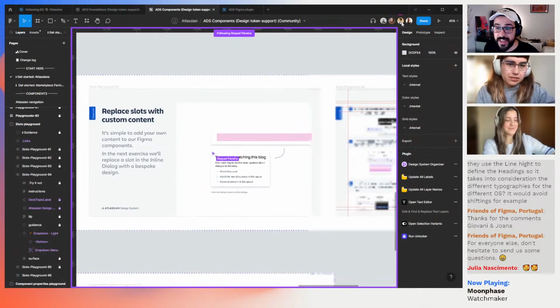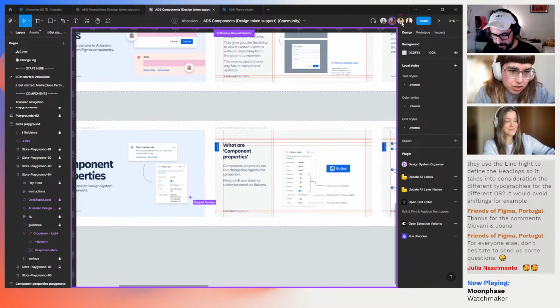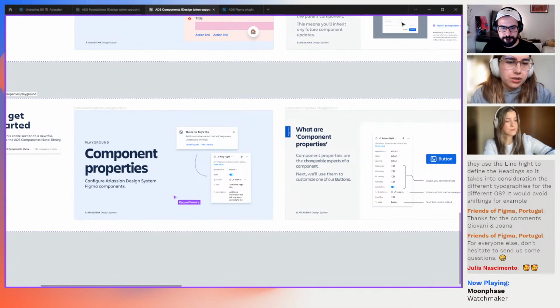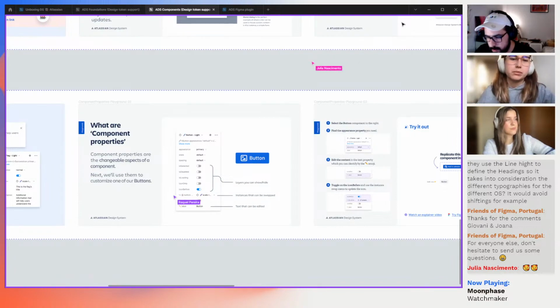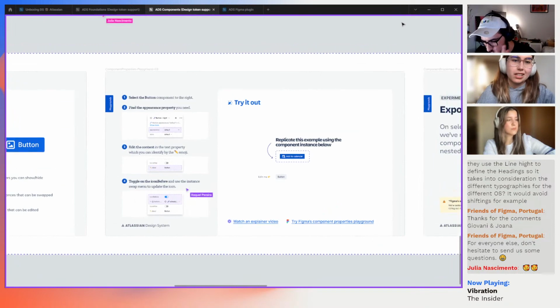So we can get started here. Maybe just to show a little bit of the component properties, which is very inspired by the Schema talk from Nathan Curtis on nested instances. There are components inside of components, and then you create a lot of subcomponents to build a big component, and also a lot of properties inside. So that should be fun.